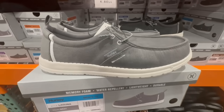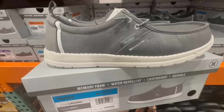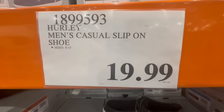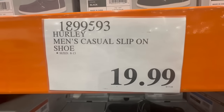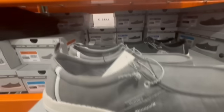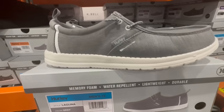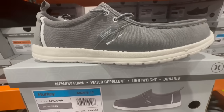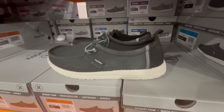In the shoe section, I did come across these Hurley men's shoes that have water repellent fabric. They're lightweight and have memory foam in them. These are going for $19.99. They are casual slip-on shoes. They carry sizes 8 through 13, including half sizes, by the way. And they have them in two colors. They have them in gray. This is what they look like. Again, they are slip-on style, so very easy to put on and take off. And then they also have them in black.